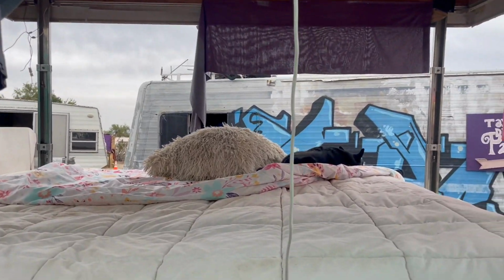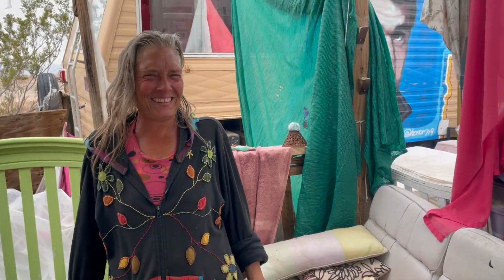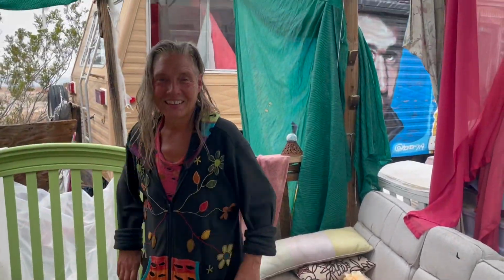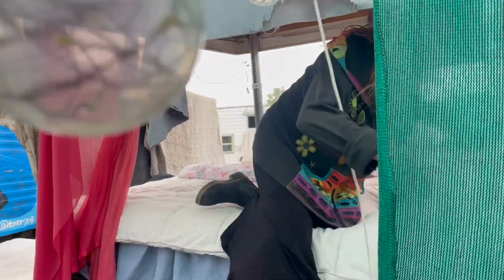And how do I get in the bed? Well, these are the stairs. Couch/stairs. Could you demonstrate for us? Oh, sure. It's just doop, doop, and you're in.